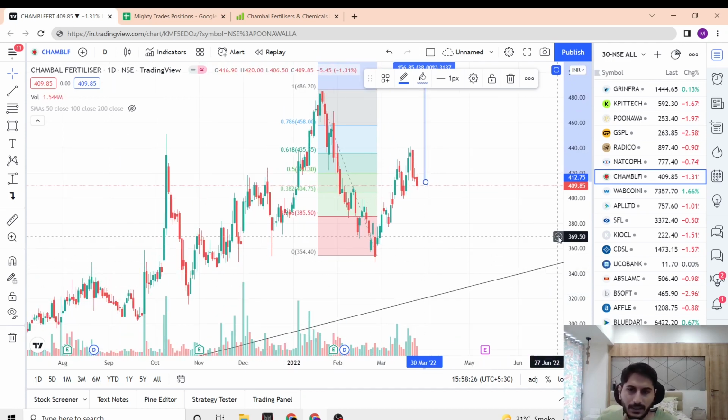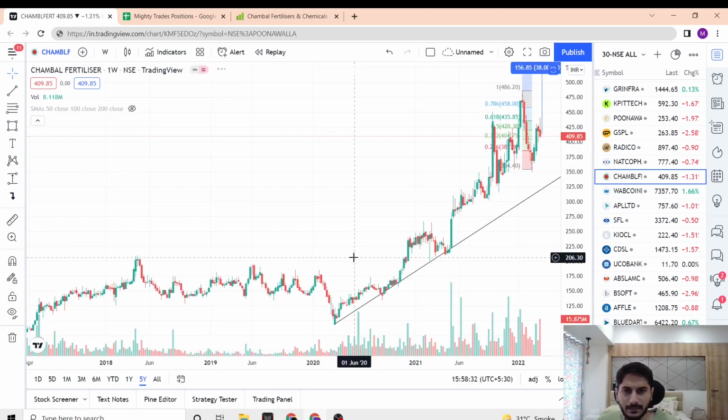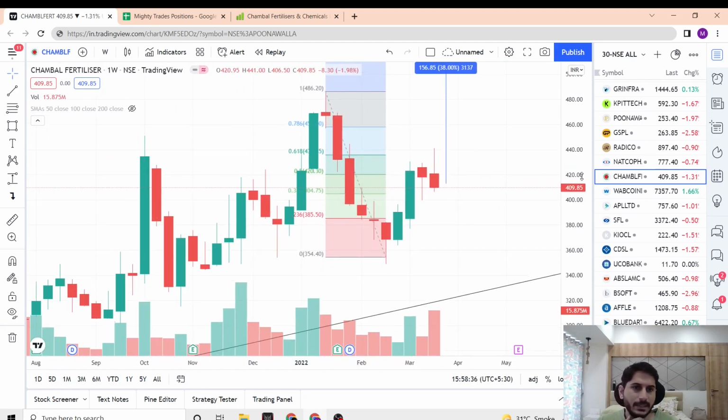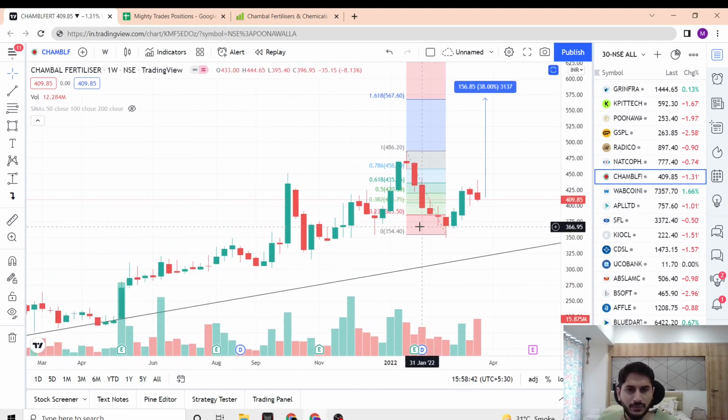Right now, I can't see any chart pattern as such which gives me an indication of a target. But maybe any experts sitting out there who can apply Fibonacci, maybe they can come up with good targets. Because definitely the chart is in an uptrend. If you know what you are doing, then you should jump on the wagon.